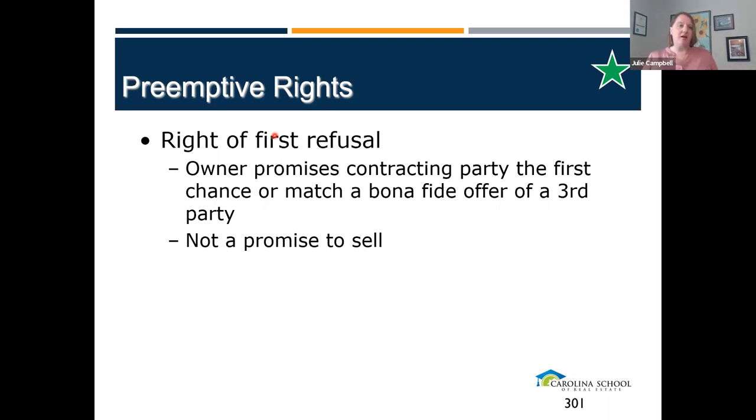Maybe a good example of this, let me think it through for a second. Maybe you live next door to a vacant corner lot and you don't want to buy the vacant corner lot. You have no interest in it. But maybe you don't want Dollar General to buy the vacant corner lot either. So you could do a right of first refusal. When Dollar General makes an offer to purchase that vacant corner lot, the owner has to come to you first and give you the chance to decide. So maybe you don't want to sell, maybe you don't want to buy, but before it moves, you want somebody else to have that opportunity.